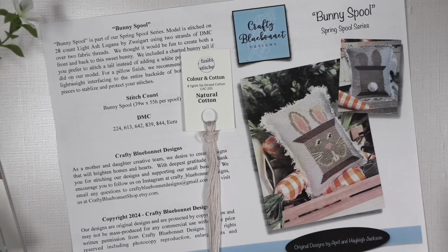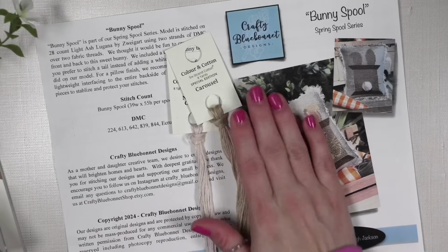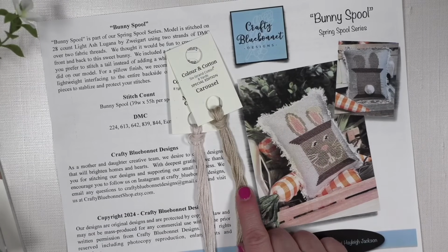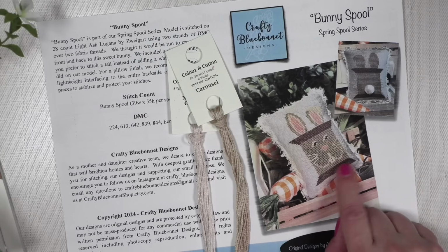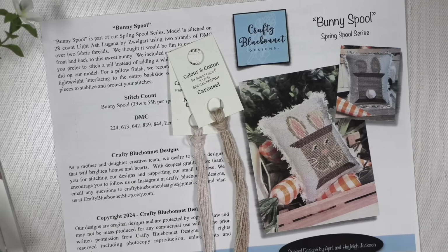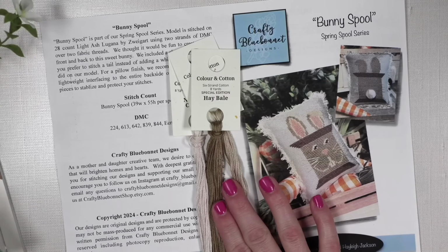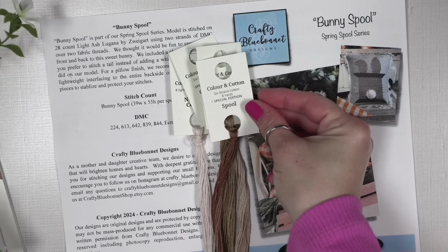There are a couple of small differences from how it's charted, so I do want to talk about that really quick. Carousel is also a very light color, and it's going to end up being, you'll see when I show you my stitch, very close to my fabric color. I did use it for the mouth. I did not use it for the tip of the ear, which is where that should have been used again. Instead for that, I used hay bale.